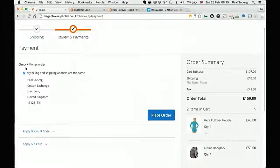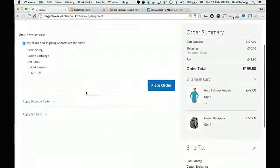Obviously, this is a Magento demo site. I will select check money order, which basically allows me to check out without making any payments. But if you have your PayPal, your credit and debit cards, etc., or your payment gateways, you'll be able to select them here in the same fashion as with Magento 1. You can also change your billing address. So obviously this is you. I'm just saying I would like to use my same billing address.